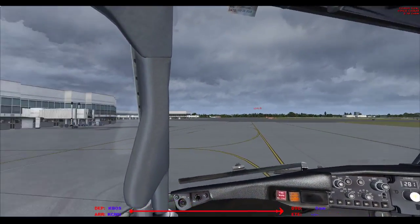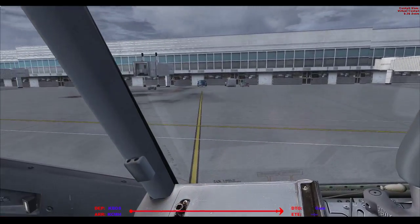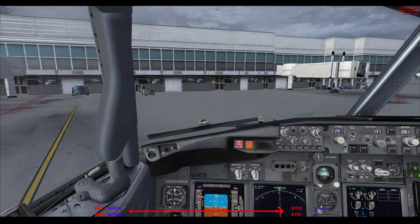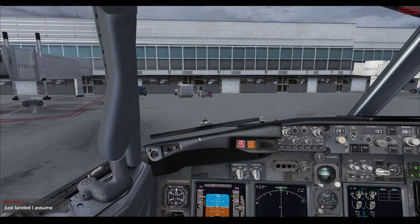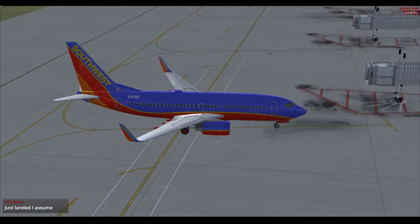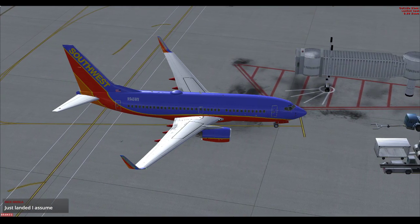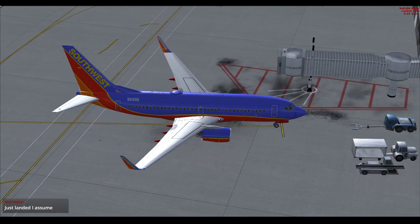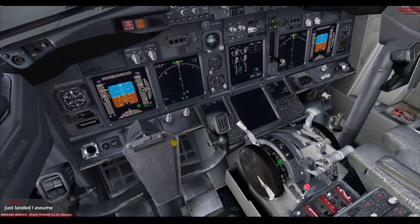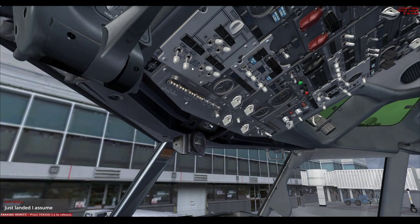He's looking good. Oh my god, this is our gate right here. Coming in, we can cut the fuel really quick. Stuff off.